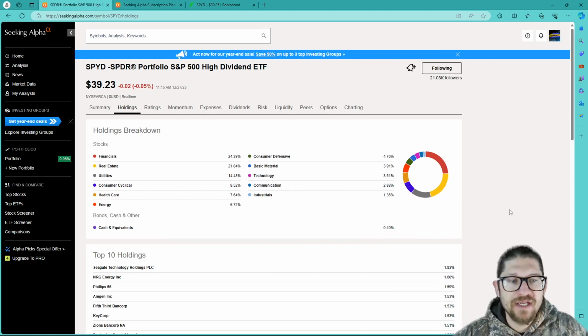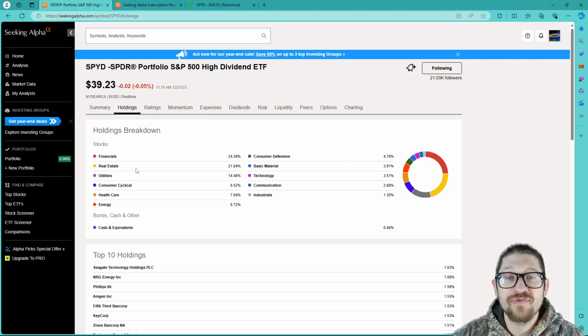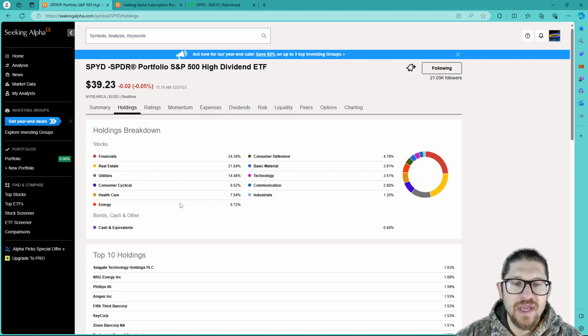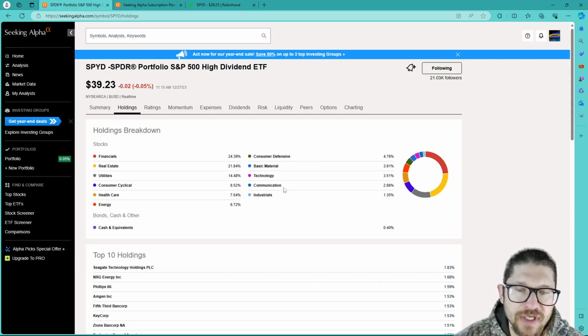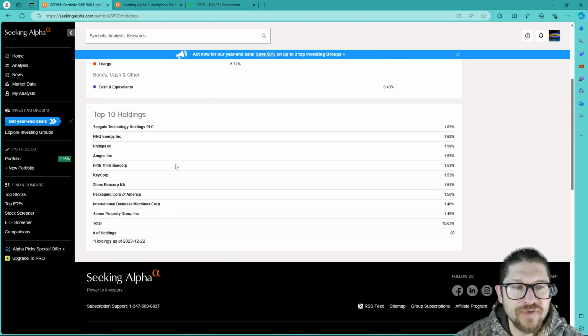Now, their holdings breakdown, their financials is 24%. 21% of their holdings is in real estate, 14% in utility, and then there are these categories that are under 10% but over 5, which would be consumer, healthcare, energy, and then everything under 5% consumer defense, basic material, technology, communication, and industrial. So a majority of it's going to be in financial.